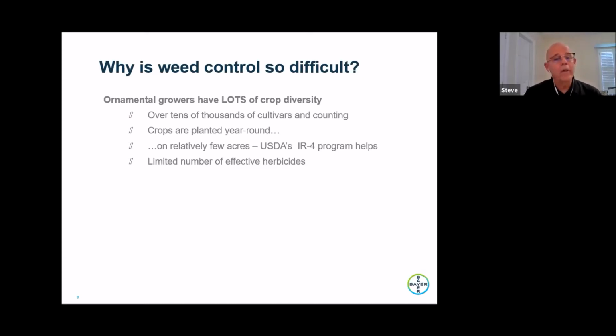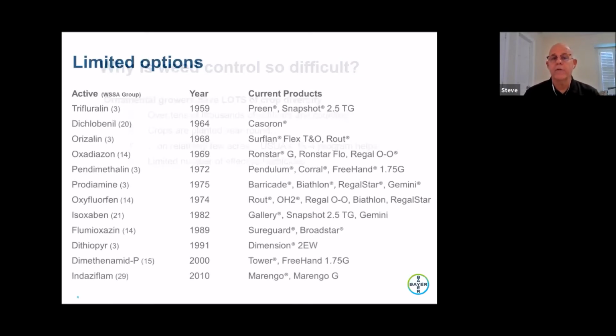Despite all of that, we really have a very limited number of effective herbicides that we have available to us on the ornamentals side of the industry. And I love this slide because it really tells a very important story for those of you that might be wondering, why aren't there a lot more products for us to use? Why do we have such a limited number?